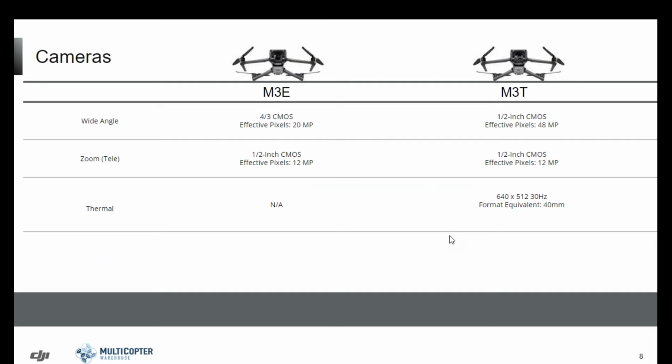We went through the cameras a little bit, but one of the things that people have brought up, being very sharp-eyed, is that on the 4/3 camera on the M3E, it says DJI on the camera, and on the regular Mavic for the consumers, it says Hasselblad. The difference is that part of what is in that camera is Hasselblad's color engine on the plain consumer Mavic 3. Hasselblad's color engine is made to be very pleasant and to produce exceptional pictures, but it's not super accurate as far as color.